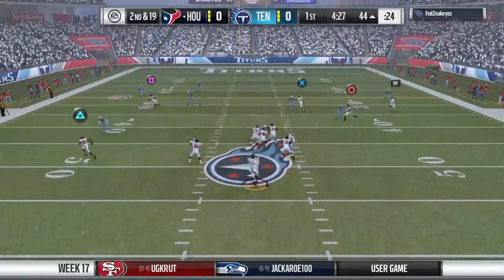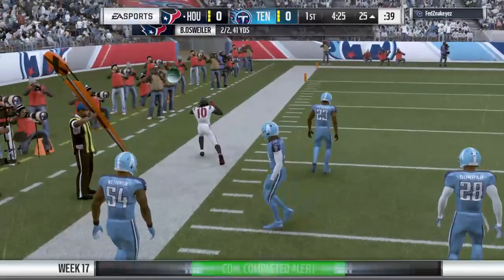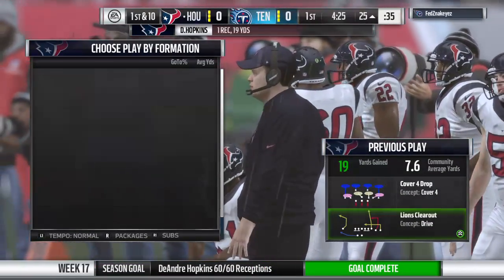Now Osweiler on 2nd down. The catch made by DeAndre Hopkins. And the play goes for 19 yards. Gives him a new set of downs.